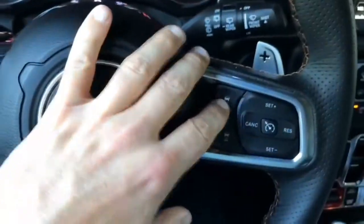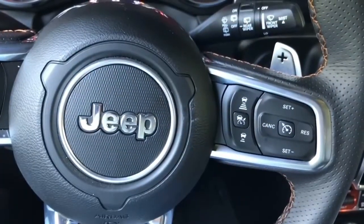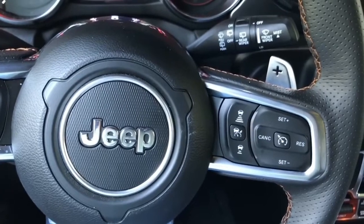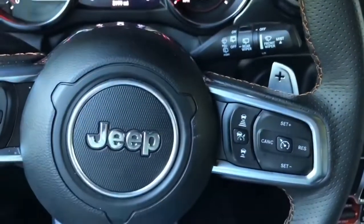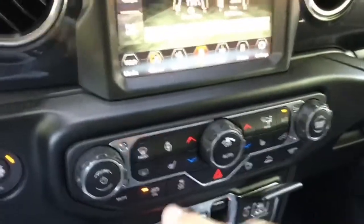Over here you've got your adaptive cruise control setting, and your cruise control. Adaptive cruise control, I believe, is standard on this vehicle, so it's nice to have. So that basically just keeps your distance between you and the car in front of you at the speed you set. And so then you go over and you got your HVAC controls, all this.